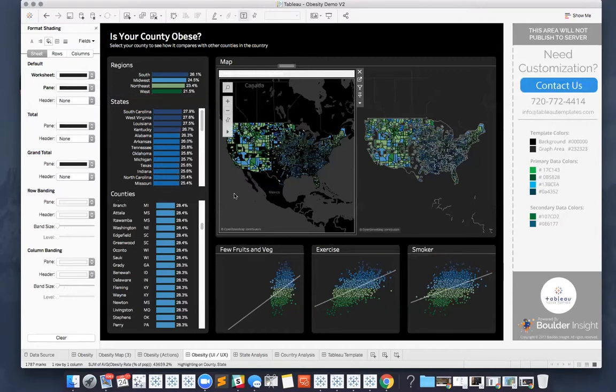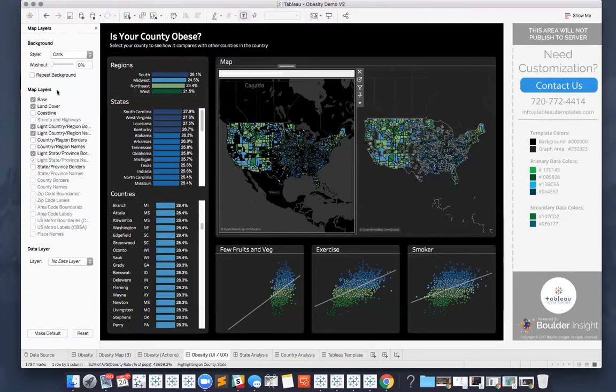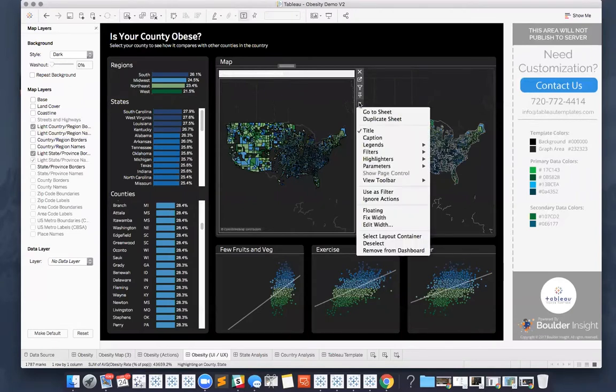So I know what you're thinking. Okay, this didn't work. It doesn't look the same as this one yet. Well, the reason why is because maps also come with, by default, if you go into map layers, some layers in here. So if I take off my base and my land cover, then all of a sudden you start seeing those colors of the pane and the sheet. Me personally, I like to get rid of the region names and even the state names. So this one should match a lot better. Tableau still gives you some things you've got to take care of.